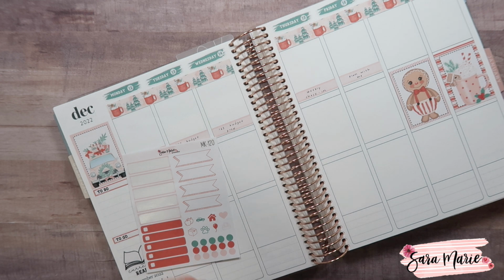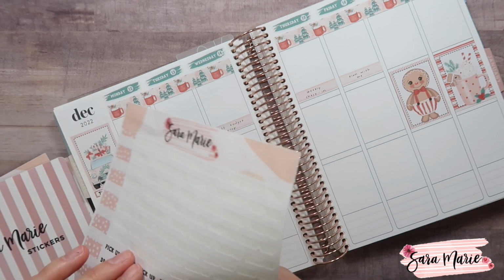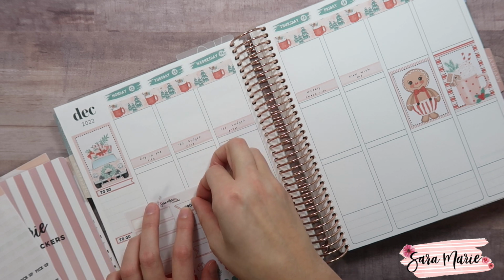Next, I'm going to put in my drop off and pick up stuff. Trust me guys, I also know that I have not done a one-page Wednesday in so long. I have some fun ideas.